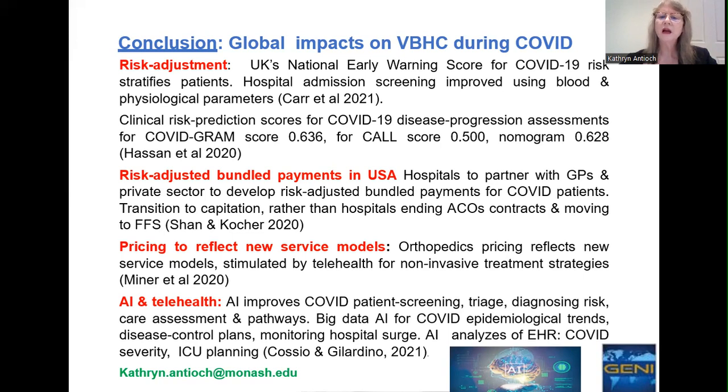Various stakeholders are really encouraging hospitals to partner with GPs and the private sector to develop risk-adjusted bundled payments for COVID patients, encouraging a transition to capitation rather than hospitals ending ACO contracts and moving to fee-for-service. Importantly, there's been new developments in pricing to reflect new service models. In America, orthopedic pricing reflects new service models stimulated during the pandemic by telehealth for non-invasive treatment strategies.